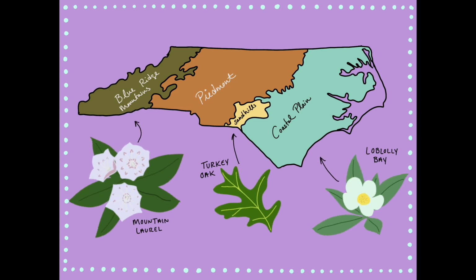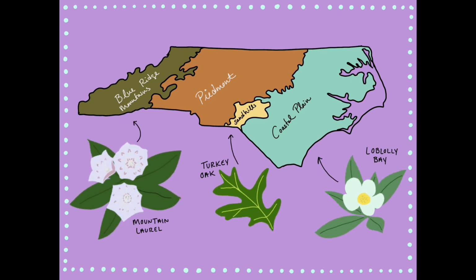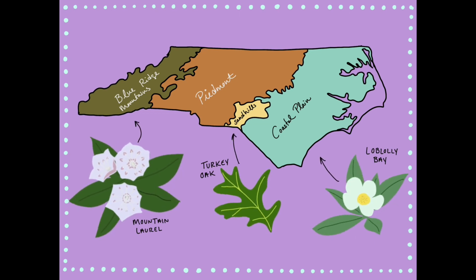Here are a few examples of regional plants. We have the mountain laurel that you can find in the Blue Ridge Mountains, a tree called turkey oak that you can find in the Sandhills and the Coastal Plain, and then the loblolly bay that you'll find in the Coastal Plain. You can find which plants live where by looking at their range. You can find this on the internet or in a field guide.